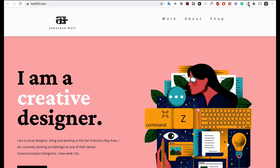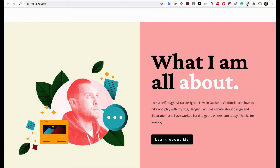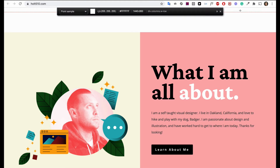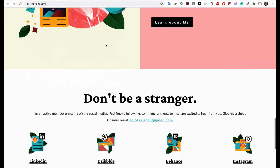Let me quickly go over the color. These are the two extensions I have for color. So one is Color Peak, and if I just click on it, there, I can get an overview of all the colors on the page, right, in one go. Another tool is Colorzilla. So let's go back, and then if I click on this, they have a pick color from the page. So I can actually point here, and if you look here, it gets reflected. I mean, isn't that cool? And then once you click on that, that color is then copied for you to use for your design.